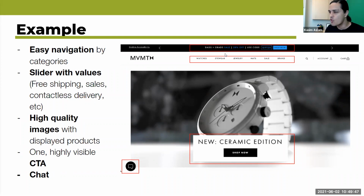There's a little bit more in the way of offers than I generally like. Dads and grads sale, 20% off, use code GIVE20. I kind of like things to be a little bit cleaner, but I mean, they make way more money than I do. So clearly they're right and I'm wrong. Great images. They have a very distinct call to action. They offer live chat. Their chat's in the bottom left too, which is really interesting. That's kind of a change in paradigm, but I think that sometimes it really helps.